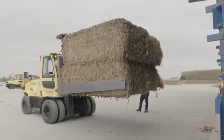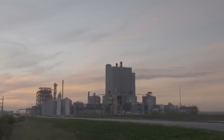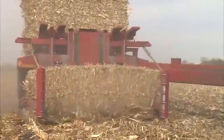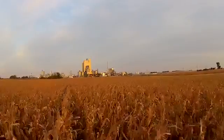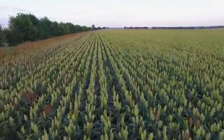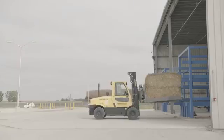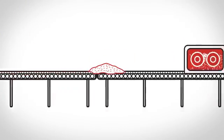Here's how it works. It all begins with the biomass. The Nevada site will create ethanol from corn stover, the non-food cobs, stalks, and leaves that remain after harvest. The stover is collected from cornfields within 30 miles, 50 kilometers of the plant. However, this innovative supply chain can be applied to a range of biomass feedstocks to suit local conditions around the world. Stover bales are transported to the Nevada facility from storage locations in the local area.